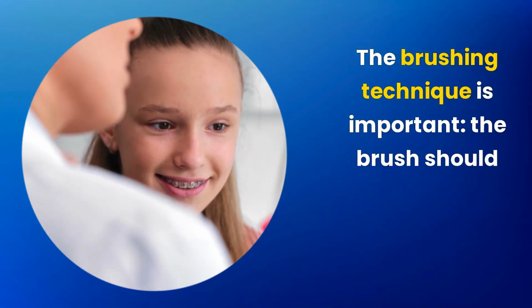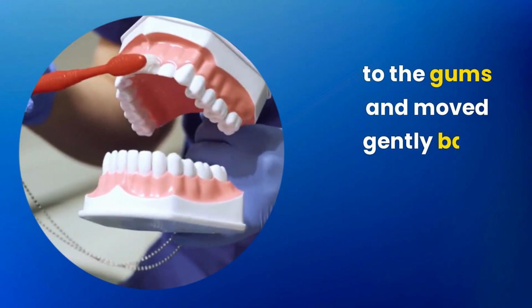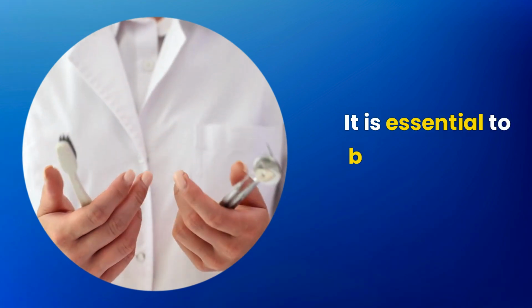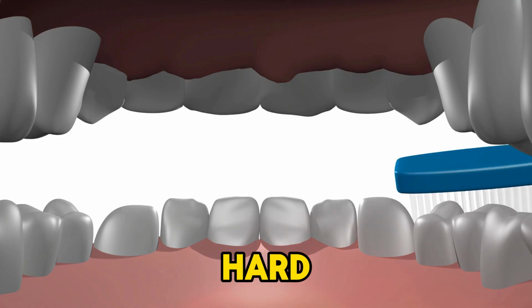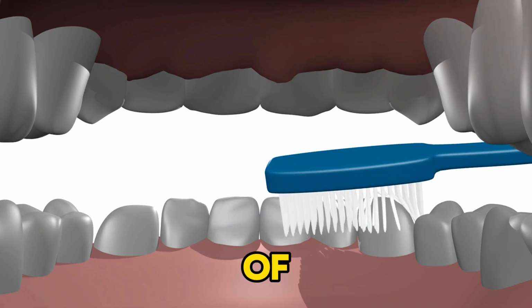The brush should be positioned at a 45-degree angle to the gums and moved gently back and forth in short circular motions. It is essential to brush all tooth surfaces, including hard-to-reach areas like the inner surfaces and molars at the back of the mouth.